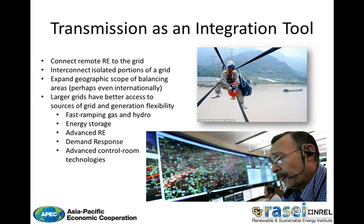Third, larger and more interconnected grids have better access to all the sources of flexibility that we've discussed in the preceding webinars, whether it's faster ramping conventional generation, energy storage, advanced wind turbine capabilities, demand response, or access to better control room and weather forecasting technology. Larger grids with more resources and more loads are better positioned to integrate renewable energy in a cost-effective manner.